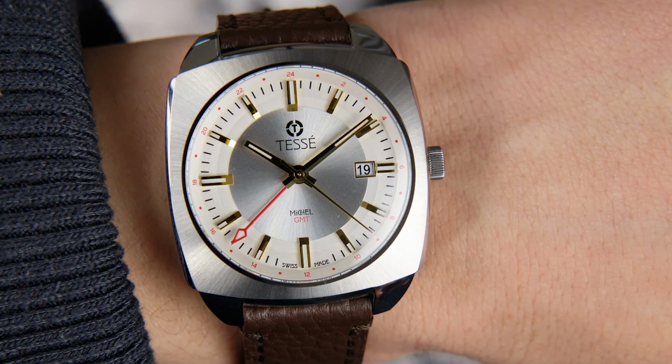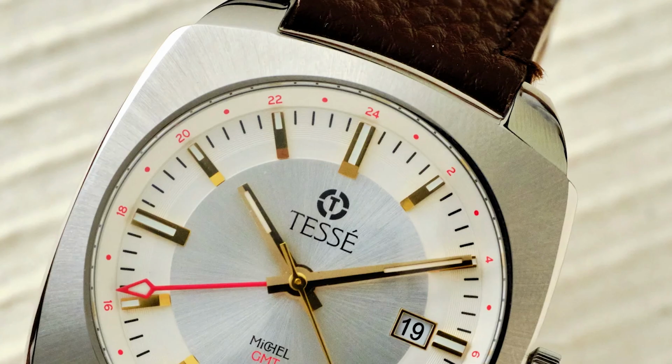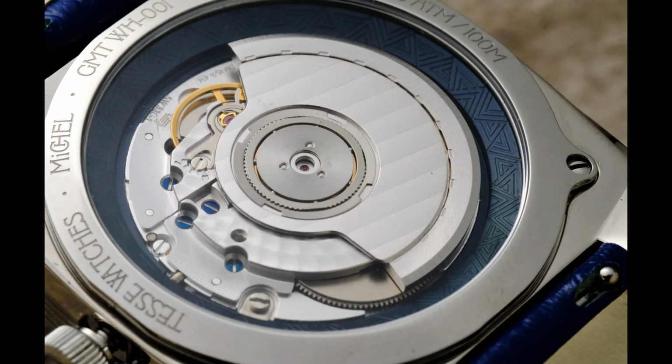So let's start with some numbers and specs. We have an automatic watch with a case width of 40 millimeters and a lug-to-lug length of 47.1. Height is indicated with 10.8, lug width is 20. And the watch has a sapphire crystal with anti-reflective coating, and the case itself has seen an anti-scratch treatment. More of that later. Movement is the Sellita SW330-2 with the second time zone.